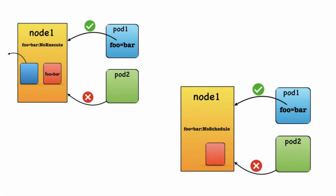By effectively using these features, I can fine-tune the placement of pods in the cluster, ensuring they land on nodes that meet their requirements and constraints. This level of control is valuable for optimizing resource utilization, achieving better performance, and managing workloads with specific needs.